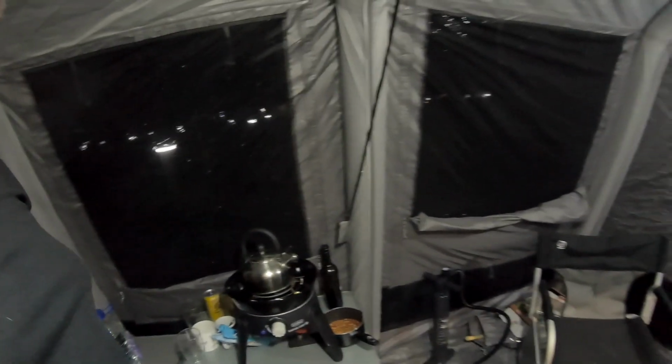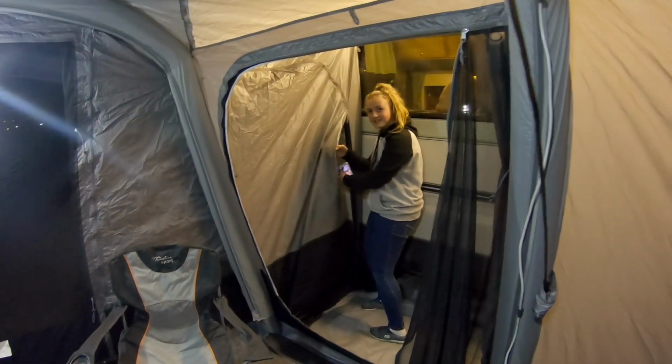Just in the awning, about starting tea. There you go, mate. I think she's got celebrations. Okay, Hattie's been offered about it.